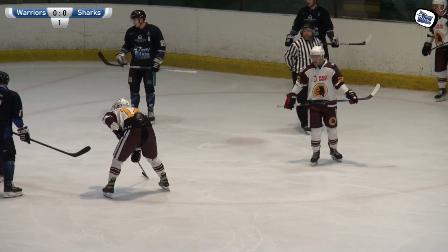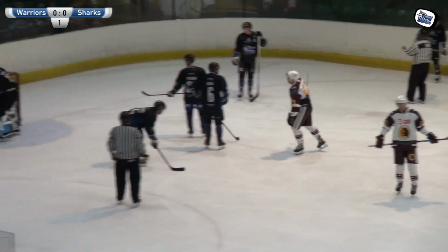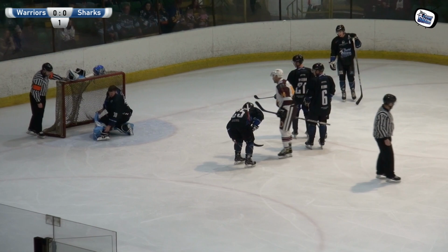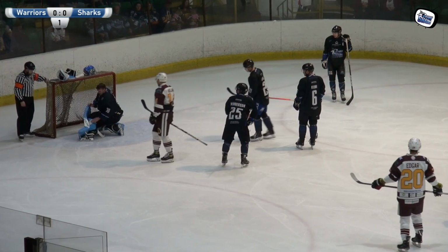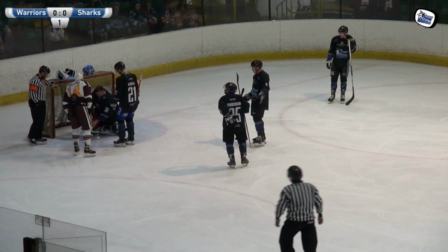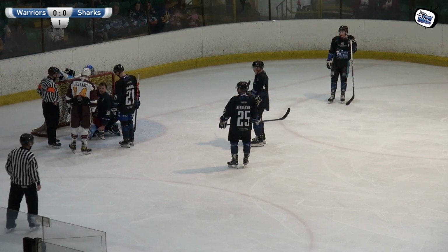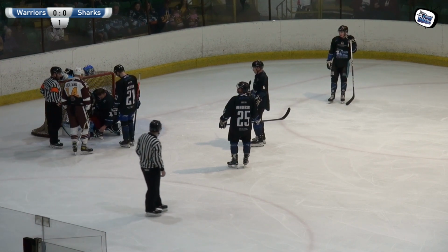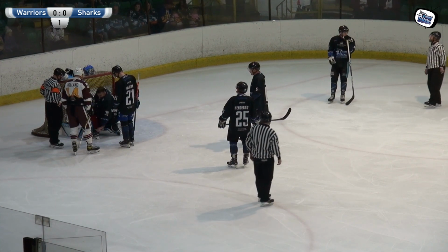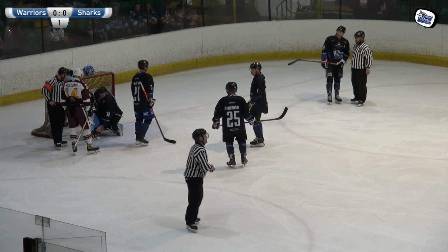Callum's asking for a wee second when his pad's loose or something. Well, controversy. At the end of the day, we've played 4 and a bit minutes. I'd love to tell you exactly how long we've got, but the Warriors scoreboard is so naff, I can't actually tell. And they're actually complaining here because Callum's taking his helmet off and having a wee second to just sort his pad and his skate out. But at the end of the day, no goals.